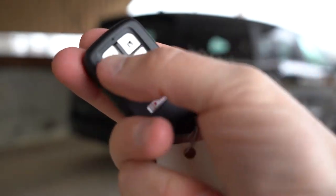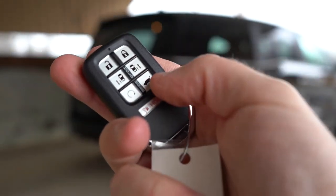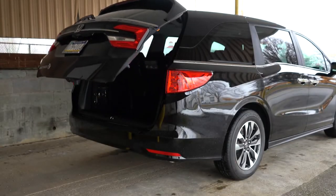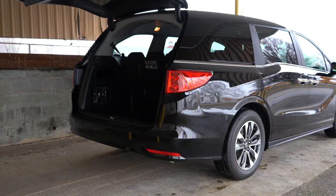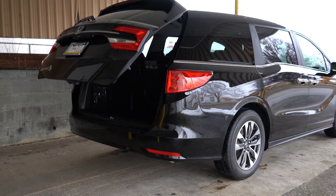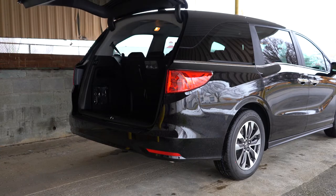So now, since we are around back of the Odyssey, there are a few different ways to go ahead and open up that rear lift gate. There is a button on the key fob itself. There is a button on the lift gate itself. Then there is a button by the driver's side left knee as well. And it is a power tailgate, by the way. If you were to go with the EXL trim level and up, that's how you're going to get that. So therefore, we do, of course, have that today.